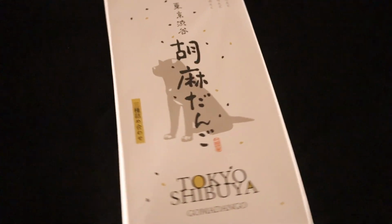And last but not least is this little guy. This is from Tokyo Shibuya. And these, if I remember correctly, are sesame covered red beans. Something like that. Yes, they are. So I actually sampled these in the store, which is why I got them. And I believe I sampled this toasted sesame seed one. So I'm gonna try one of the other ones.